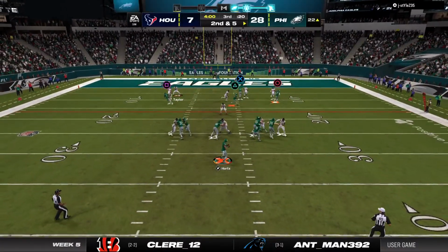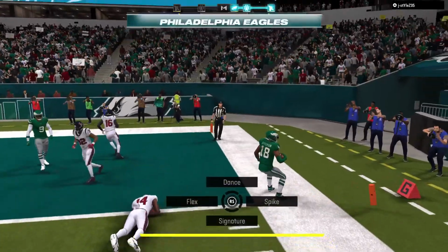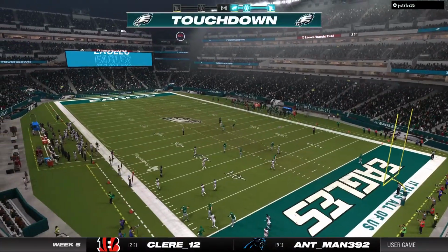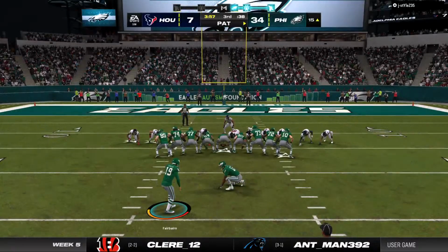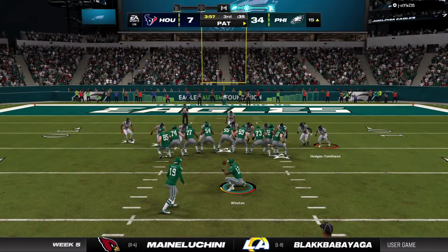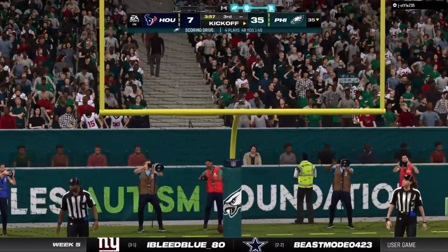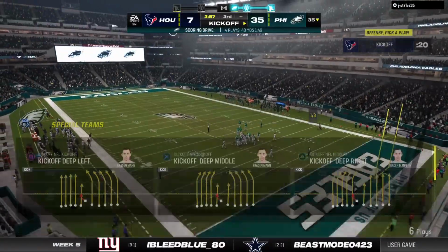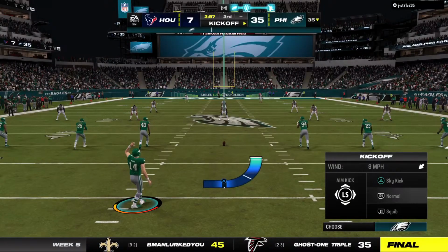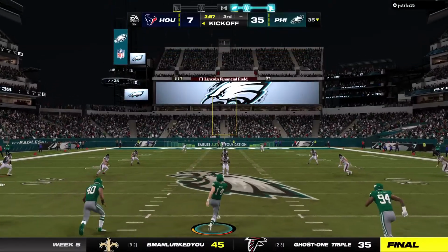From the 22, Hurts. Open man, he's got Jefferson across the formation. Touchdown, Eagles! Justin Jefferson, a 22-yard touchdown grab. And the Eagles are able to extend their lead. Fairly good extra point. And they increase their lead to 28. Set now to kick this one away, and off it goes.